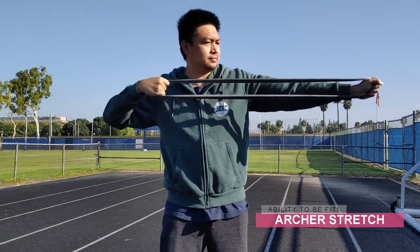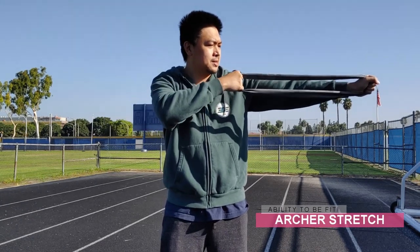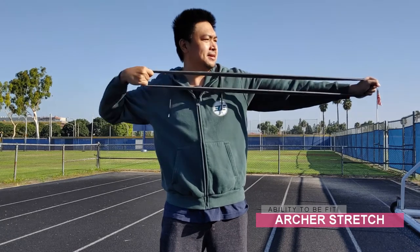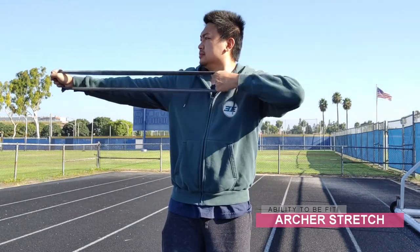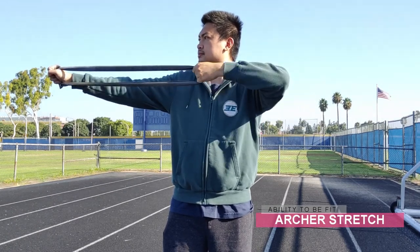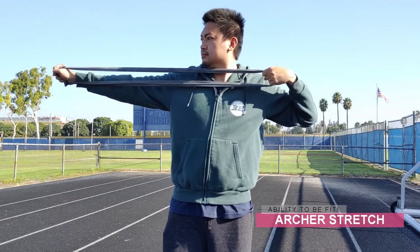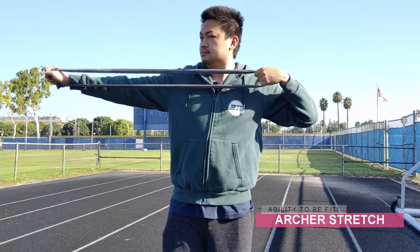Assistance may be needed in order to perform this exercise. For the last count, try to hold this position for at least 3 seconds. Okay, now time to switch to the other arm. Hold it, and done. Awesome.